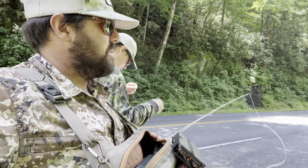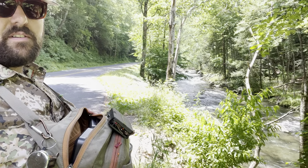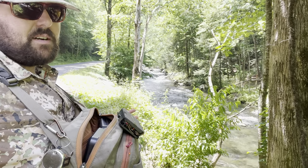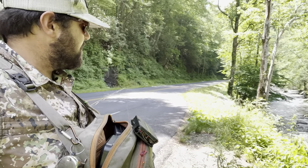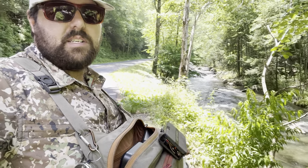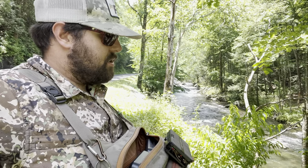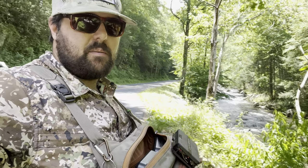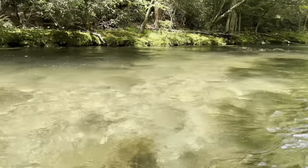This river probably has the most water in it that I've ever fished it. I've only fished here like 4 or 5 times, so this will be fun to fish at a little higher water and a different time of year. The only other time I've ever fished this place has been in the dead middle of summer. So it's nice and cool. Water temp's a lot cooler than what I'm used to in this particular river. Should be fun. I'm looking forward to it, and we'll get back to you as soon as we start whacking some fishes.